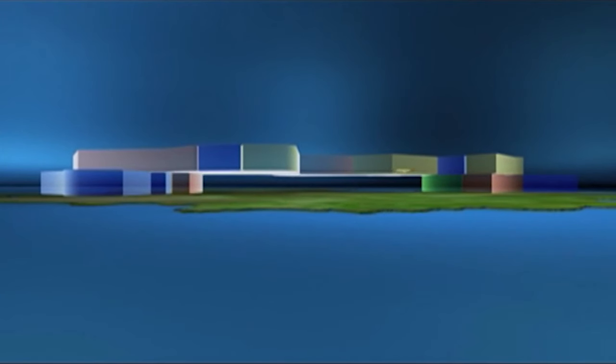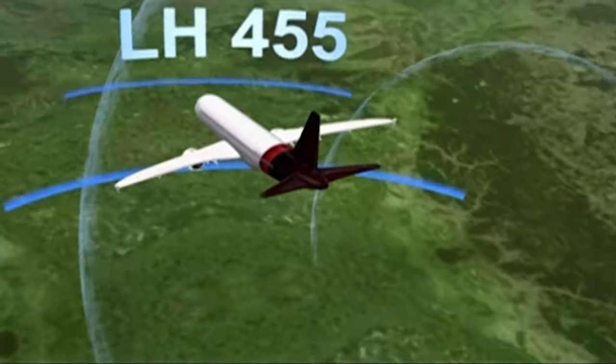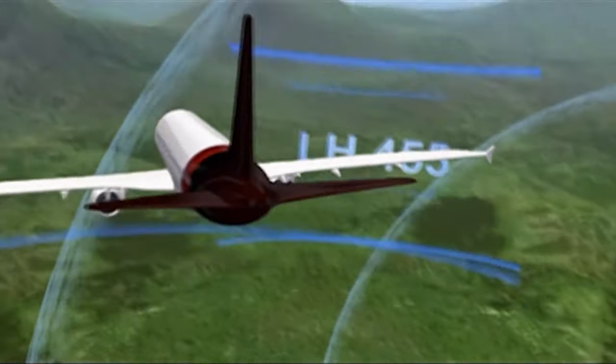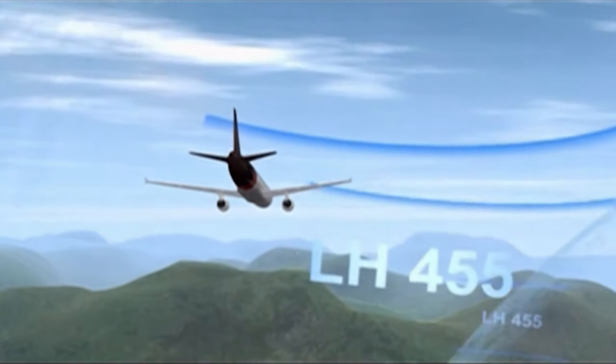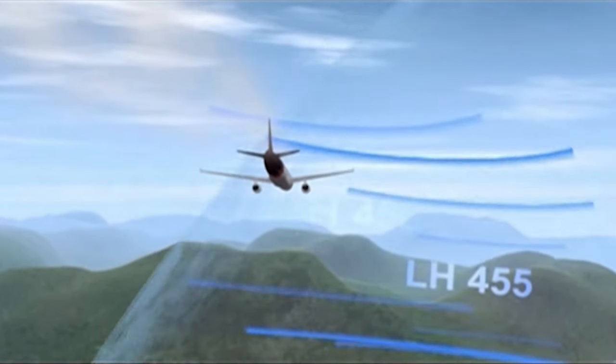In addition to this, airspace is divided into sectors which are monitored by flight controllers in different control centers. This requires pilots to report every time they change sectors. They establish contact with the new sector controller, and then their plane appears on the radar screen with its identification.